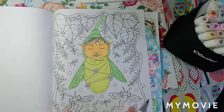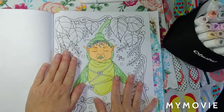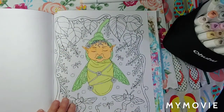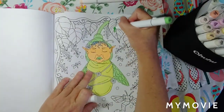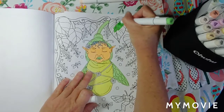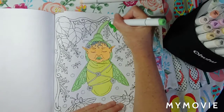This is really beautiful colors for this book. I really am glad I finally just went ahead and bought these markers. Like I said, I probably won't use them for blending. I'll probably just use them for straight coloring. I don't know. I do like these light colors.